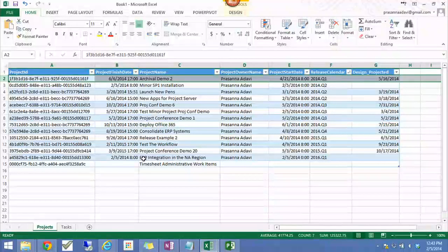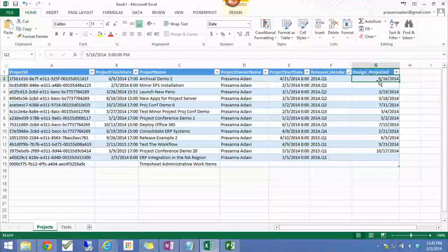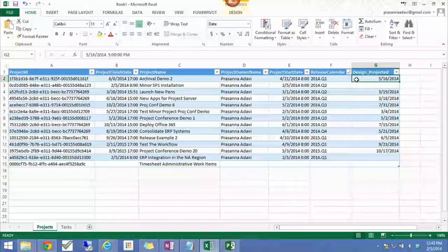We can extend this, but what I'm missing here is some colors, some dashboard functionality, right? What I'm also missing is the target date. Let's say I'm tracking my releases for the next 5 years. Maybe they're not all defined perfectly by quarter. And even if it is a quarter, I don't know what the design date is. I only know what the end release date is.